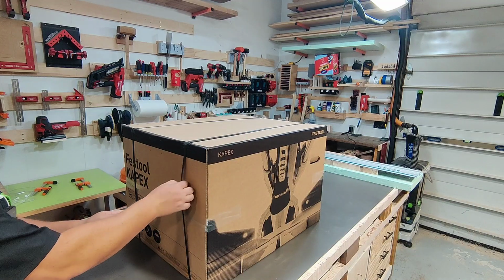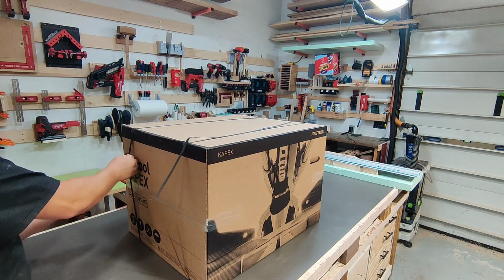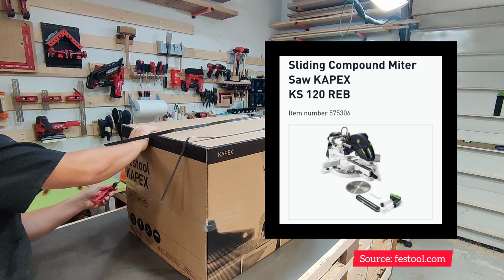Introducing the Festool Kapex. Stay tuned to see our comparison between this saw and the Kobalt and why both will have a place in our shop.